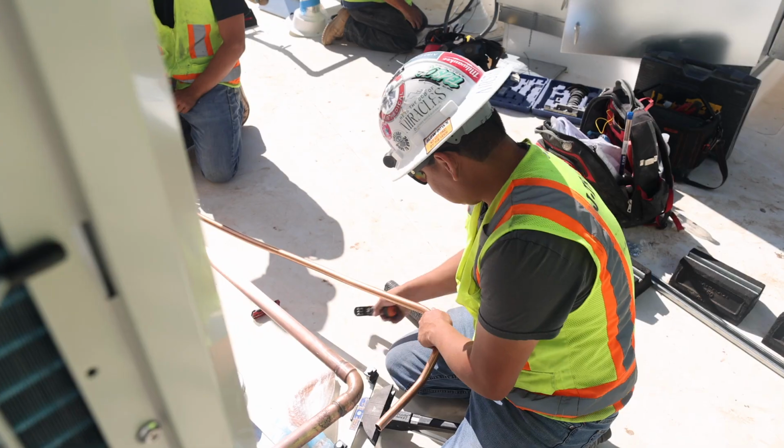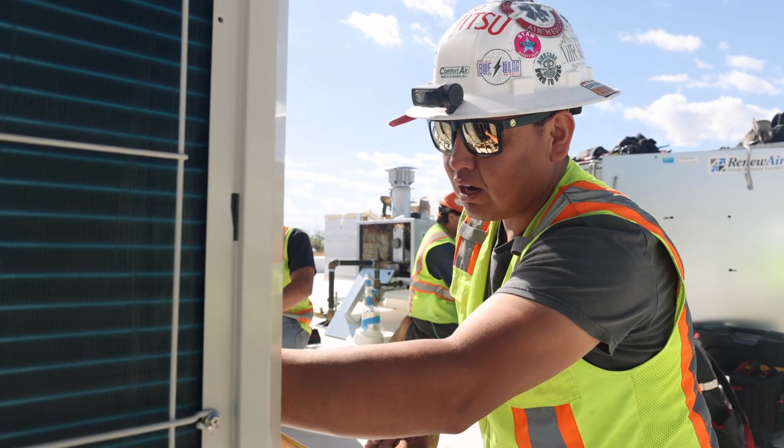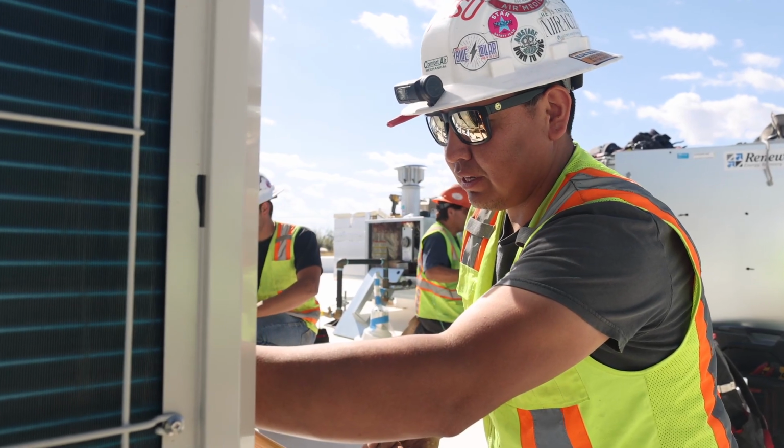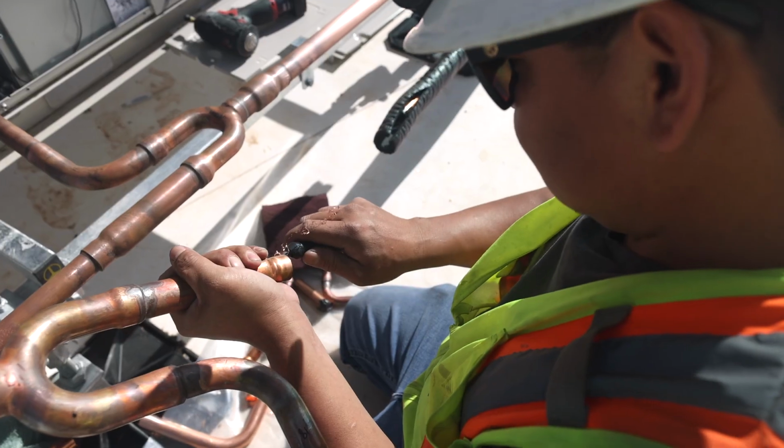As far as design conditions go here, I've been working in cold climates with VRF since 2005, and you learn very quickly that you have to design on the heating side in order to make sure you cover the capacity. So we're confident we can go down to -15 without any problems.